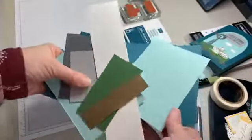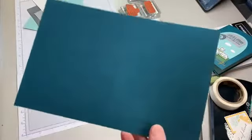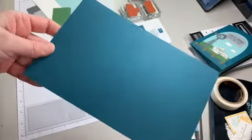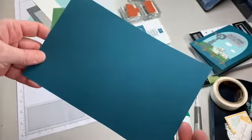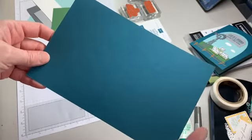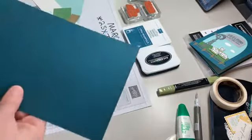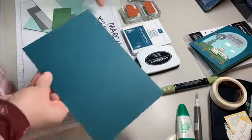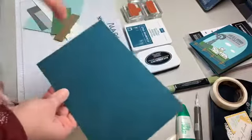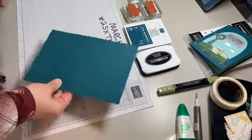And then my card base is going to be pretty peacock, which also reminds me that I need to let you guys know this is one of this year's retiring in colors. So I love pretty peacock. A lot of you did that deep turquoise color. So this will be retiring the end of April. So keep that in mind, because a lot of times when the retiring colors come up on the retiring list, the ink pads, re-inkers, cardstock, all that sells out way before the end of its time selling there too.